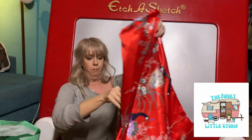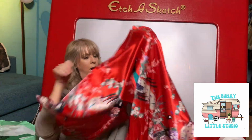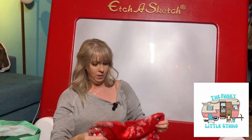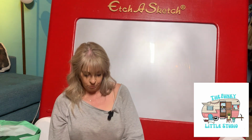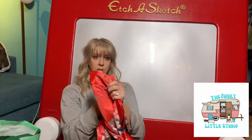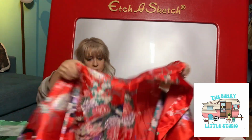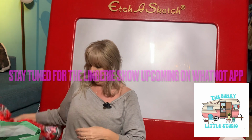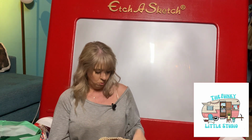And it's got birds, flowers. And then this thing is brand new, because I was like, what is that inside this sleeve? And it's actually the belt that goes with it. So the belt is like tacked in here still. So yeah, this is going to go in the lingerie show, and then if it doesn't sell, I will list it. All right, this piece, oh my gosh, it was so gorgeous.